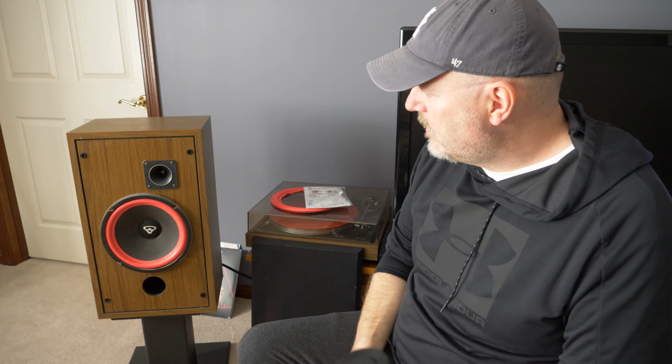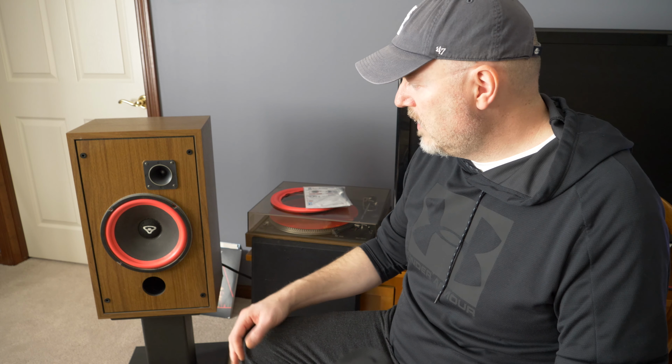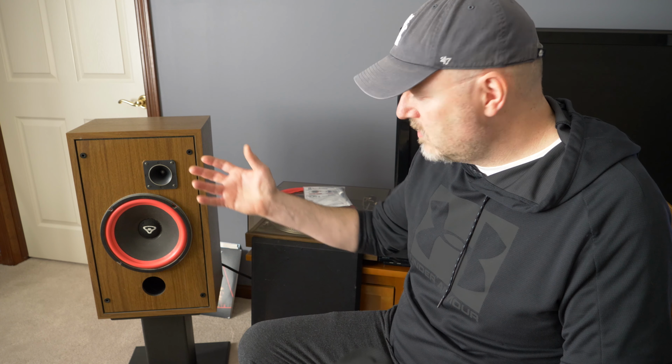And Cerwin-Vega's horn tweeters are really good, a real nice wide soundstage. Probably not the most high fidelity speaker you're ever going to find. Cerwin-Vega sort of made a name for themselves as the crank-it-up kind of speakers, and these are more of that, but I really do find they have a good sound quality. The tweeter is excellent.